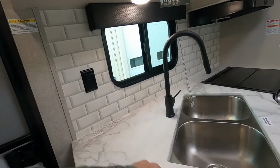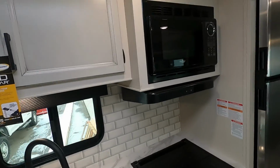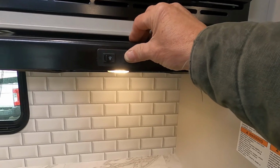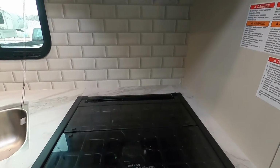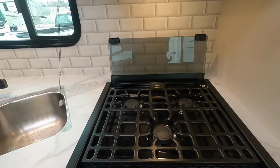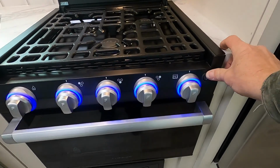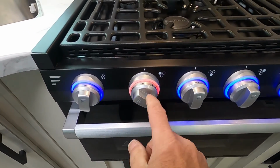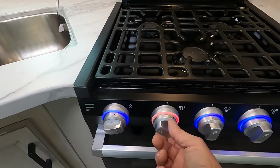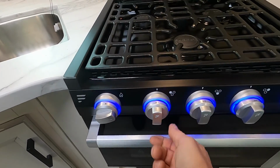Continuing into the kitchen, 110 here. Your self-explanatory microwave. You do have a light and fan above your cooktop. This glass top makes an excellent backsplash. Turn on your panel light. Turn this to light. Changes from blue to red. Hit your spark here and this is where it'll light up when your gas is on.